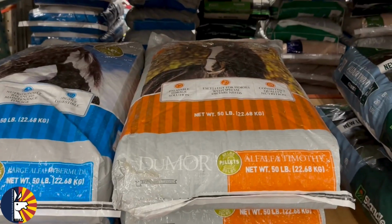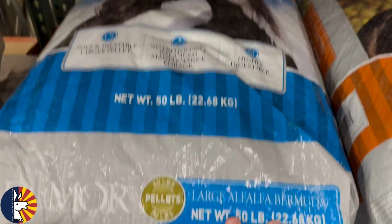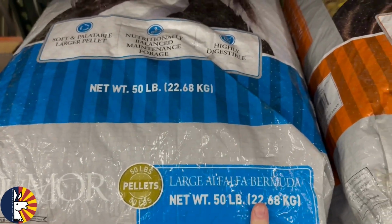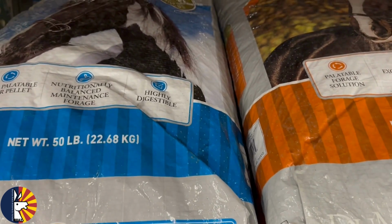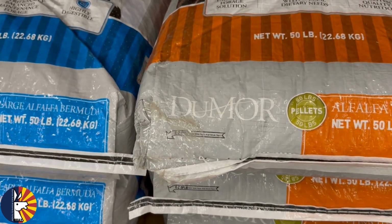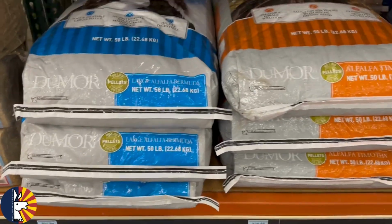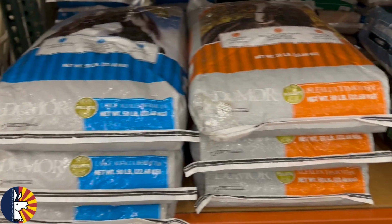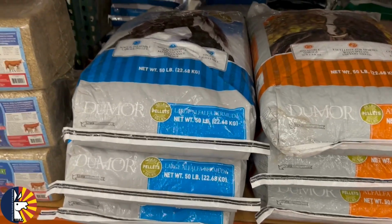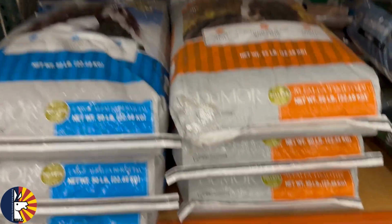So then as we move down the row, we have this other brand, this Do More, and we have Alfalfa Timothy and Alfalfa Bermuda pellets. And again, looking at these, you might think, okay, same thing, different grass. Easy enough. And I feed Timothy, so I'm going to choose Bermuda, or I feed Bermuda, I'm going to choose Timothy, or I'm going to get whatever is on sale, what have you.